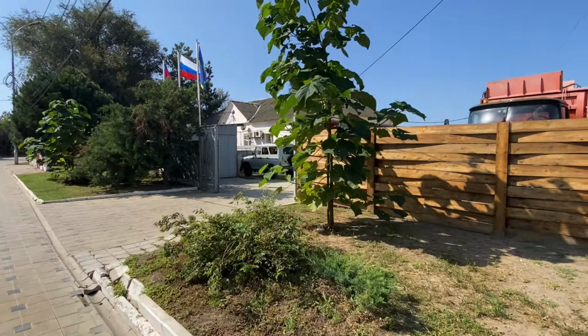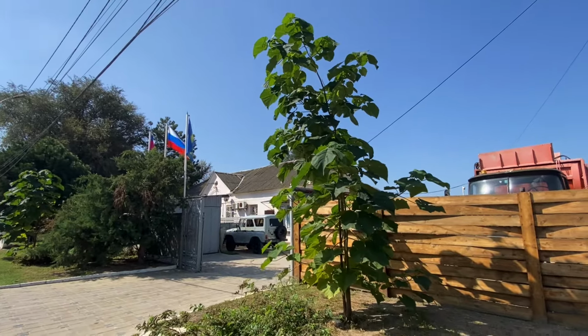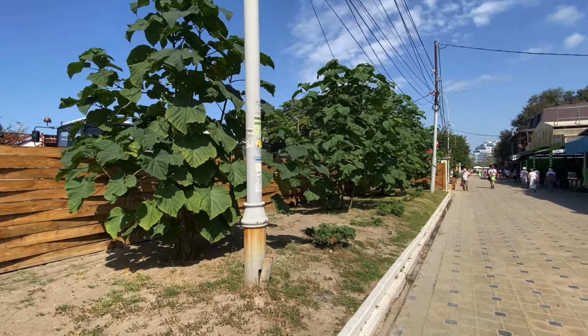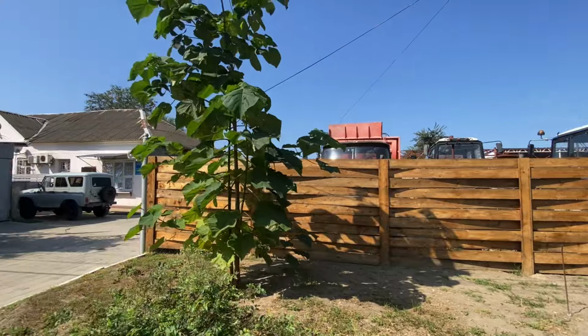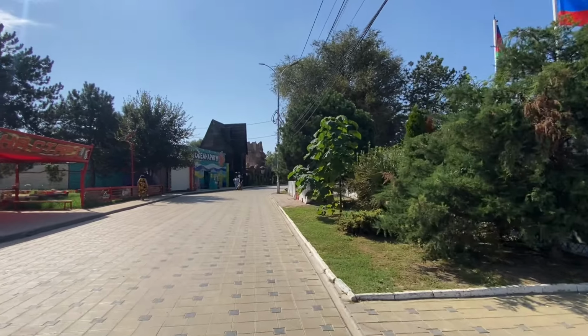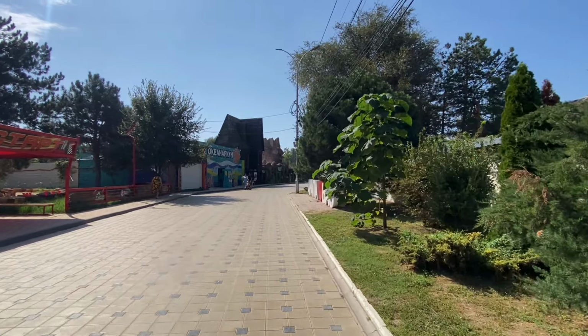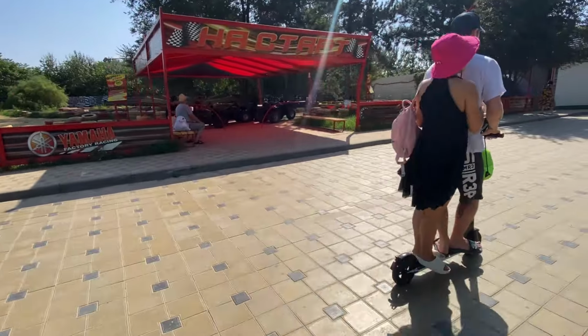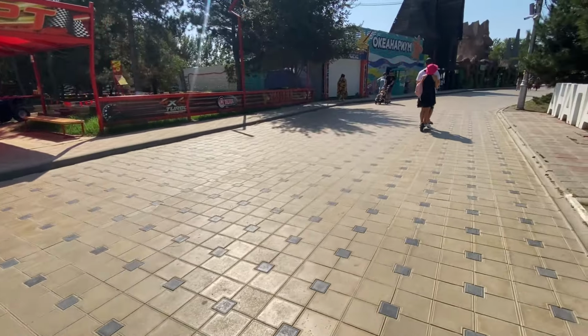Anybody know what these plants are? Borderline trees. Huge great leaves. If anybody knows what they are, please let me know. I'm just curious. So, spot a quad biking. 2 up on an electric scooter. Perfectly normal.